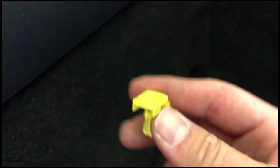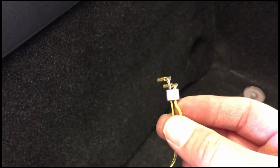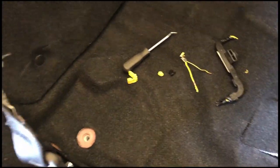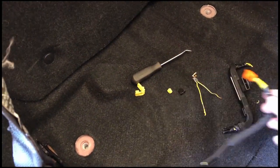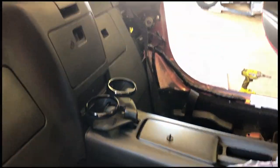I was worried I was going to have to splice it in. But luckily, these come apart easily. You just flip up the back of it and pull the terminals out of it and swap it over. The used seatbelt that I bought came with the connector, so that was a quick swap. So now I'll just put the trim in and swap out the other side.